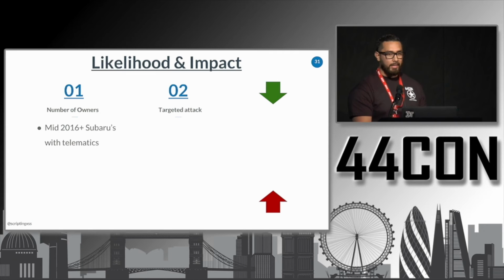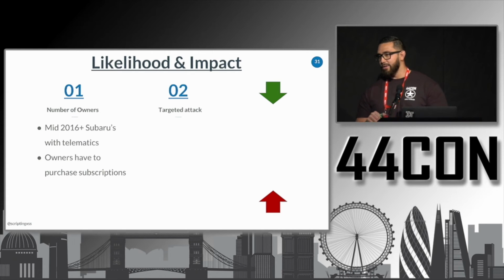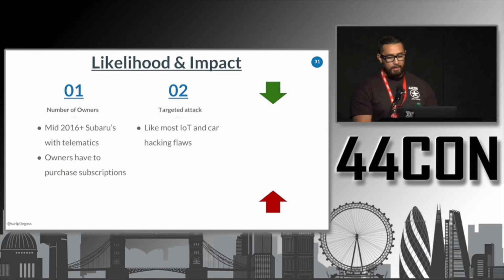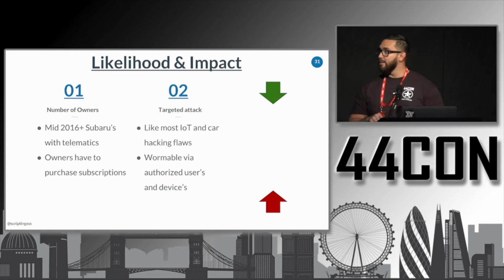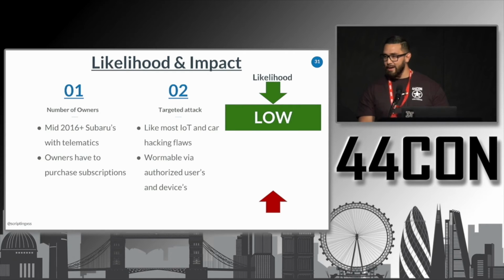Again, we talked about how many vehicles have My Subaru, connected remote services, but you have to purchase the plan. You get, I think, a few months free, and then you have to pay 99 US a year after that. And again, it's a very targeted attack. And it could be wormable via the authorized users. Like I said, all you need is one token from one user you authorize. And it could be a stranger's account, really. So likelihood right now is probably low, but the impact's pretty high.